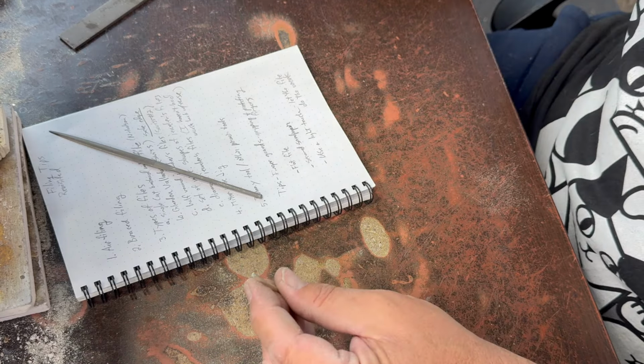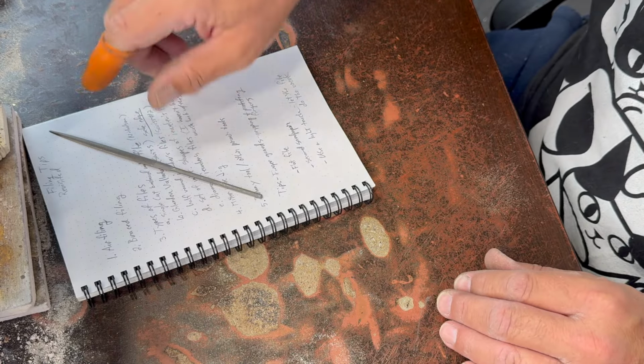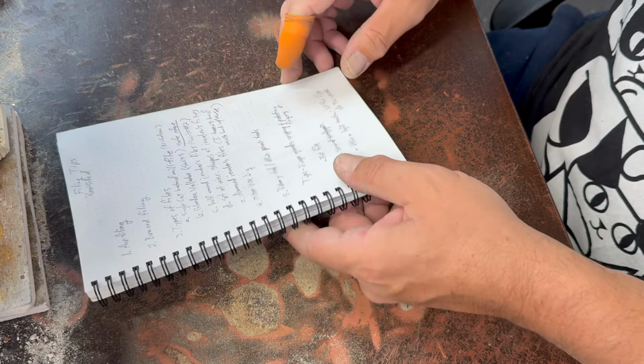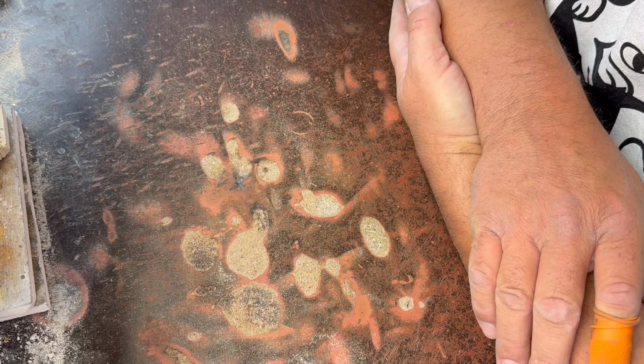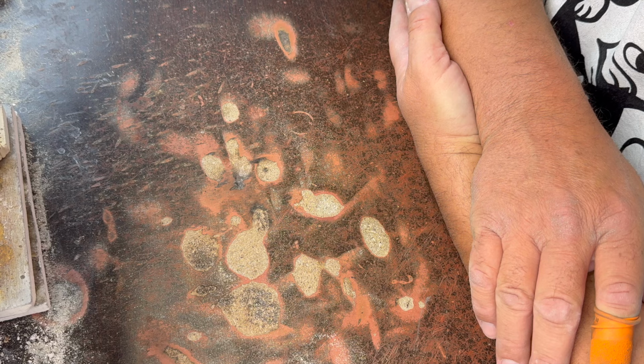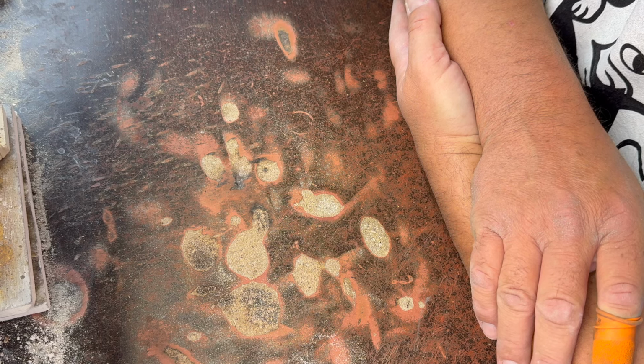So I think that's about all I have to say about files today. I'm sure there's a lot of other things that I could have talked about that I just haven't thought of. If you have some suggestions, tell me in the comments. I'd also love to hear your tricks on filing. How do you get a nice clean surface? How do you get into tight places with files? Are you one of the people who uses sandpaper on your pieces? What kinds of things do you do to smooth out surfaces on your pieces? I'm curious.